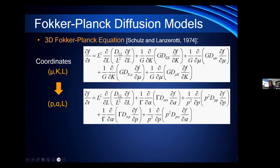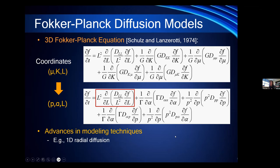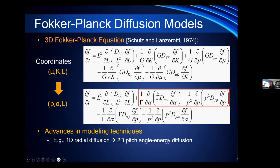In this equation, you can see there's a diffusion in L, which we call radial diffusion, a diffusion in pitch angle, and a diffusion in momentum, which we call energy diffusion. That's the main process, and there's also some mixed diffusion between momentum and pitch angle. Ideally we would just solve this equation to simulate the dynamics, but this is quite a complex model and it's hard to build a direct 3D global code at the beginning. So in the community we started from the 1D radial diffusion model, which is useful when radial diffusion is the dominant process. Later, people also developed 2D pitch angle and energy diffusion, focusing on these two terms. That's useful for understanding fast precipitation into the atmosphere, or energy diffusion for local acceleration.